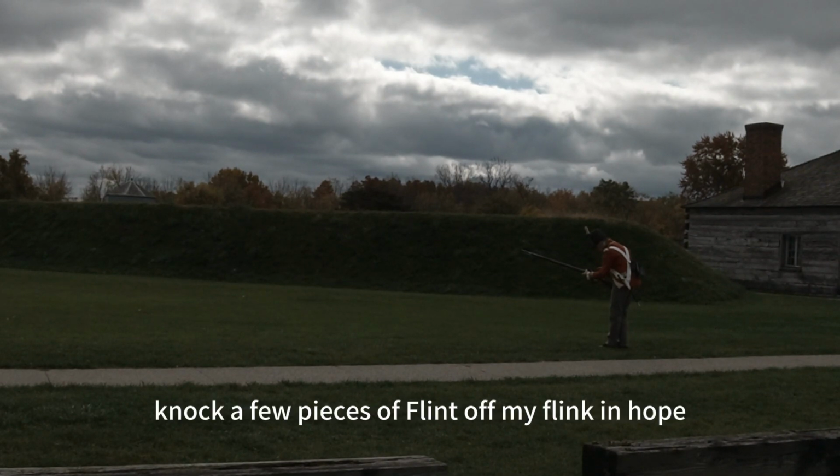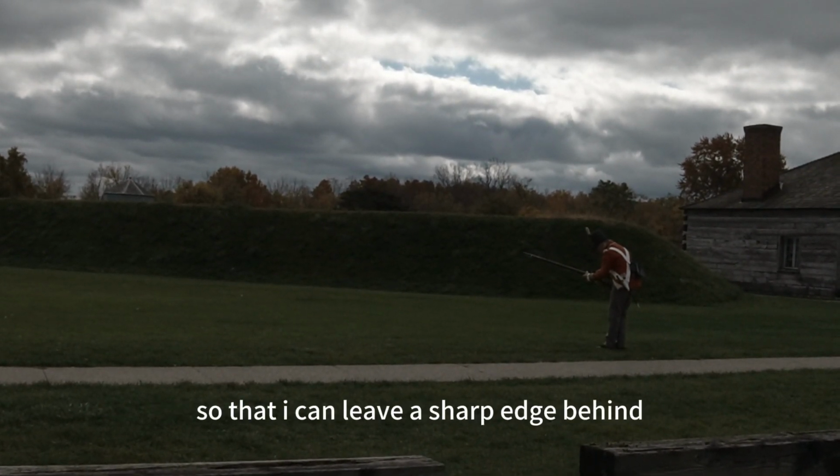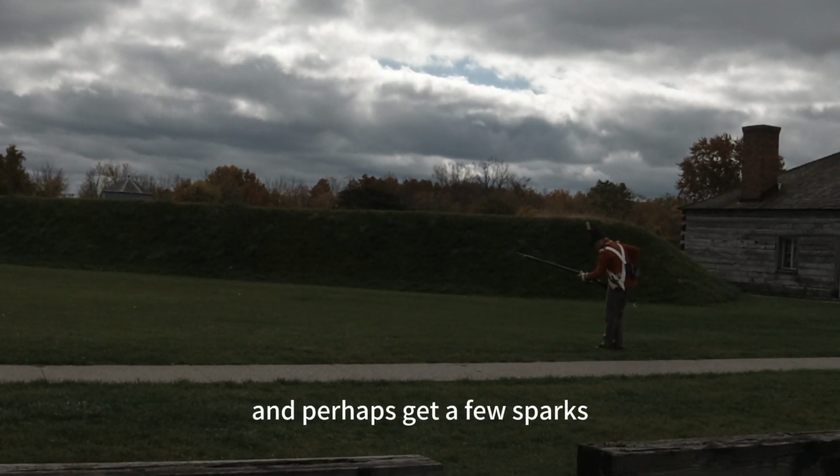I'm going to actually knock a few pieces of flint off my flint in hopes that I can leave a sharp edge behind and perhaps get a few sparks going in here.